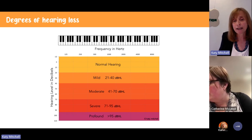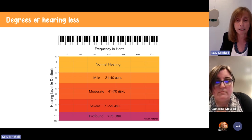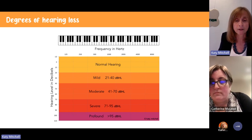So I'm going to give you an illustration of that by listening to a simulation. So hopefully you'll have some understanding that it's not only about speech being quieter, but it's about the sounds of speech being muffled. So let's have a look to what it sounds like to have a hearing loss of these various different levels.